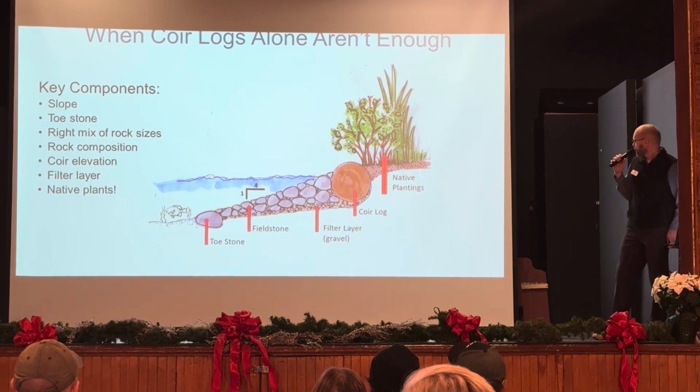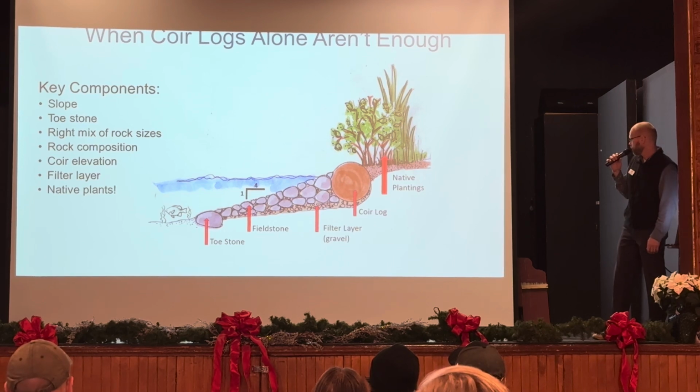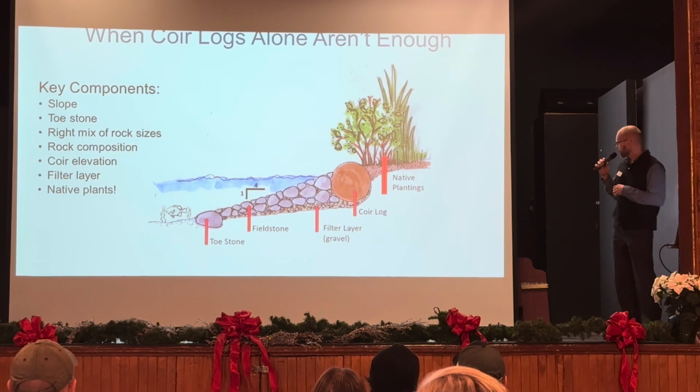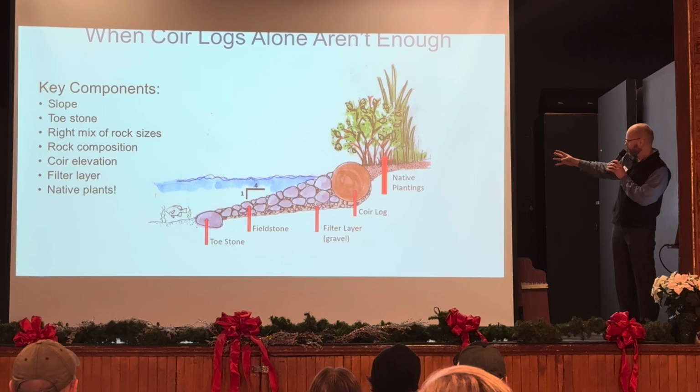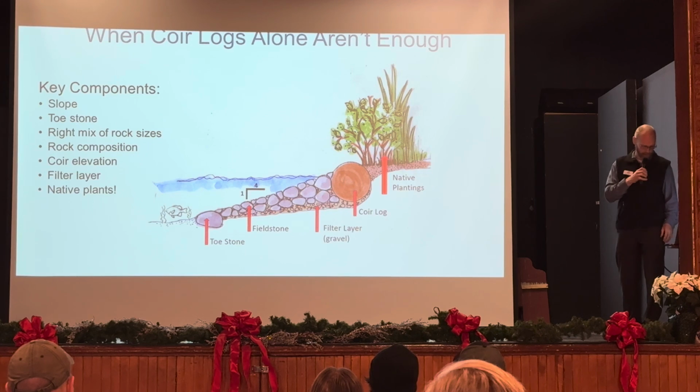And of course we have our coir log there. We've got a filter layer of gravel that keeps the sediments of the lake bottom from being pulled out by the waves between the field stones, and of course our native plants in the background. Some people like to use a geotextile or a landscape fabric underneath the field stone. That's something we try to recommend not doing, and the reason is that we put these native plants here behind the coir log, but what we want to see is that over time they're moving out, they're growing into the coir log, they're coming up amongst the field stones as well, and that just creates a more resilient and stable structure.